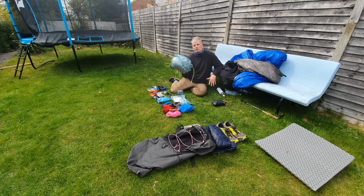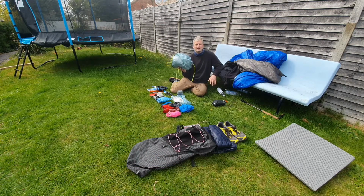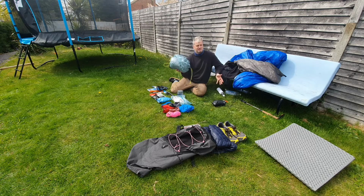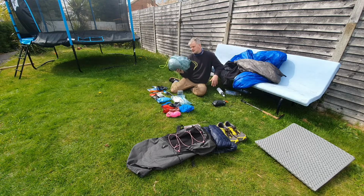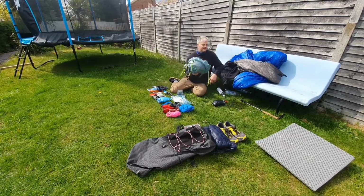So again, if I'm going to build the ultimate lightweight summer kit, that'll probably feature in there somewhere. Or if I can't justify the money, then there's another company called Borah Gear. They do one which is a little bit heavier. It's obviously just a square tarp, and it's only 70 pounds or 80 pounds. You know, not much anyway. So there will be a tarp somewhere in the future in the mix for the ultimate lightweightness.